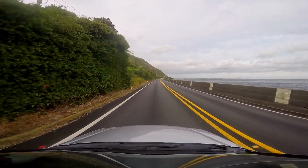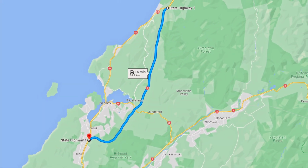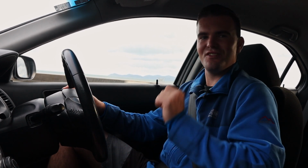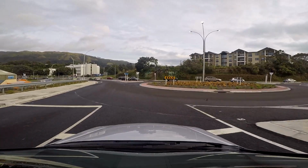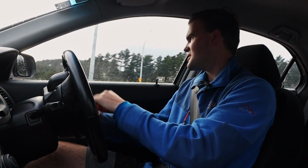So a new road was needed, and in 2014 the government at the time proposed the Transmission Gully link. They dug up some dirt somewhere in the hills above Porirua, and that signalled the start of 8 years of disaster. So with all of that boring history out of the way, let's jump on Transmission Gully and see what it's all about, eh?